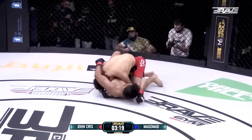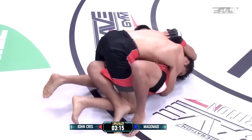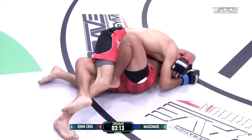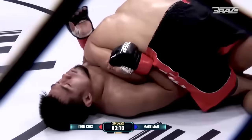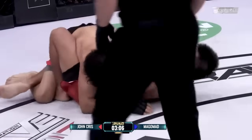The relentless effect of wrestling in mixed martial arts is on full display here. And if he was hurt in any of those exchanges, this is the perfect position for him, Kirik. Gives him a little bit of time to recover, get his breath again, shake off the cobwebs, and land a couple of strikes.